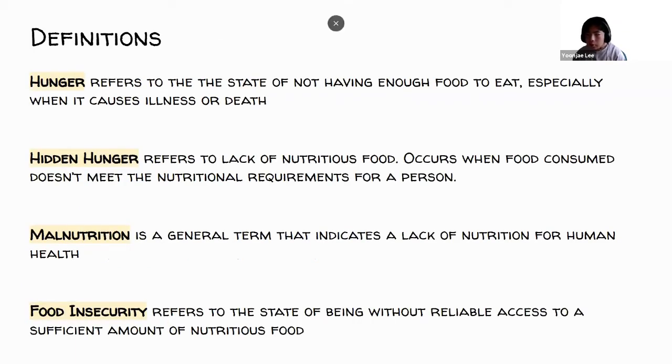So, these are some key terms that will come out repeatedly in the presentation. First, hunger refers to the state of not having enough food to eat, especially when it causes illness or death. Hidden hunger refers to the lack of nutritious food. It often occurs when food consumed doesn't meet the nutritional requirements for a person.